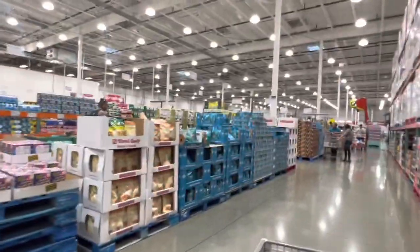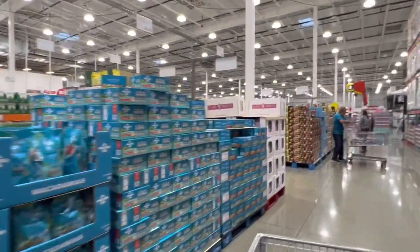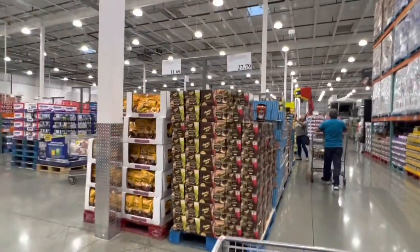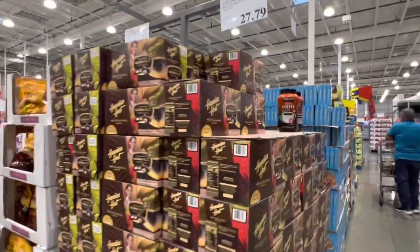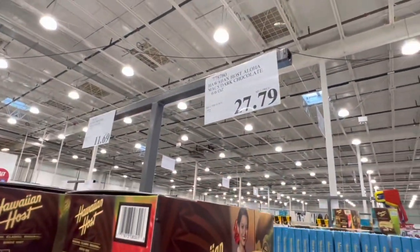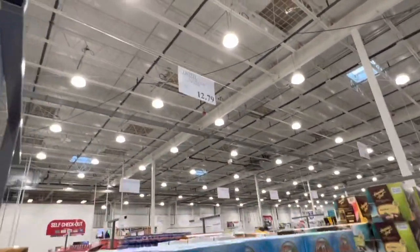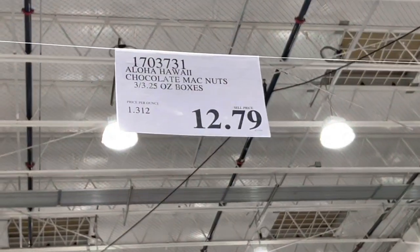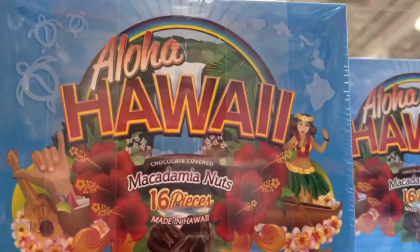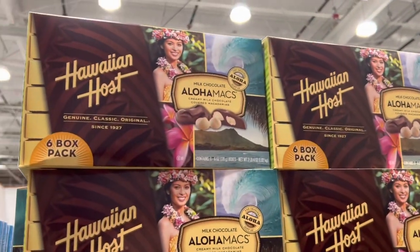Okay, let me take you guys back to the snack area because there is a lot that I didn't show you guys yet. Okay, so here we have some chocolate covered macadamia nuts, and this one is a 6-pack of dark chocolate for $27.79. And here is a smaller pack for $12.79. This is a 3-pack of Aloha Hawaii, which I'm not too familiar with this brand, but Hawaiian Host is a really popular brand.